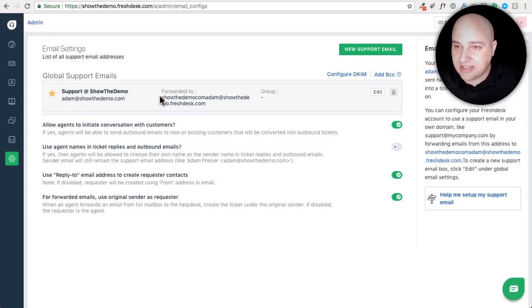Okay, so we did that. Now we have a couple of steps. What happens now is when someone sends an email to Adam at Show the Demo, it doesn't go to Freshdesk. So we need to set up what's called a forwarding rule so that any email sent to this email will be forwarded to this email right here.